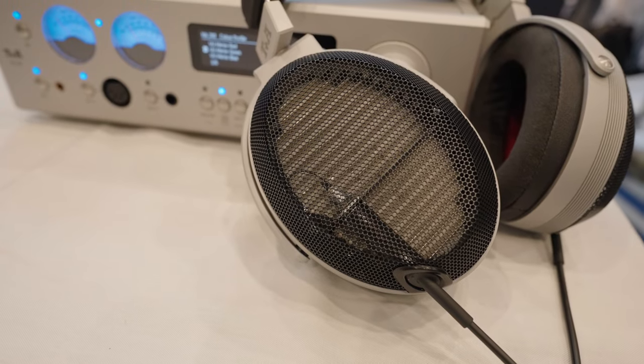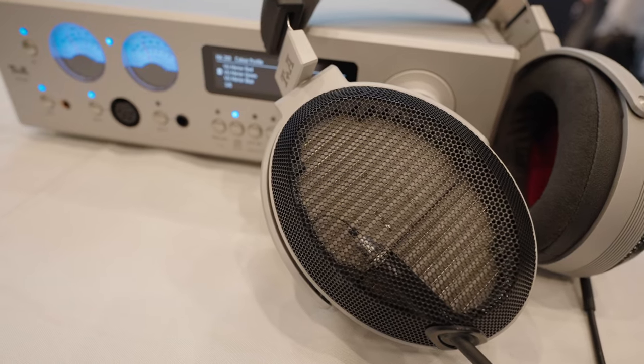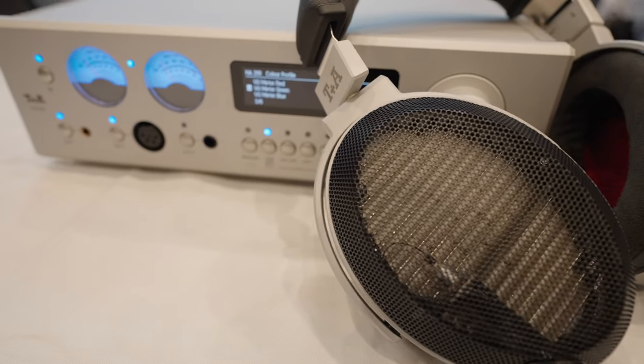So what was really cool is T+A has this headphone that has no magnets on the inner side, so nothing between the driver and your ear. So totally unaltered sound. Now, thankfully, the build quality is top notch, and I was hoping it would be good, because let's face it, $7,000 is a steep price tag. T+A is a German brand.